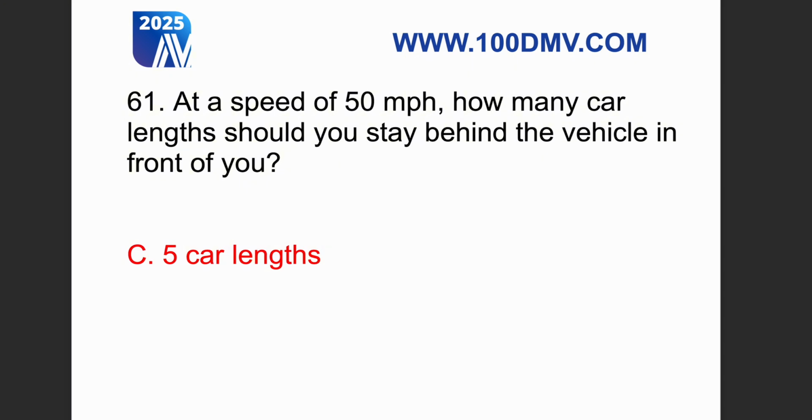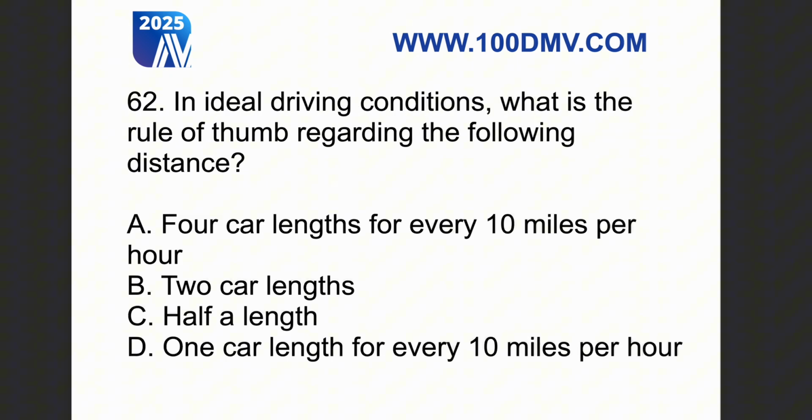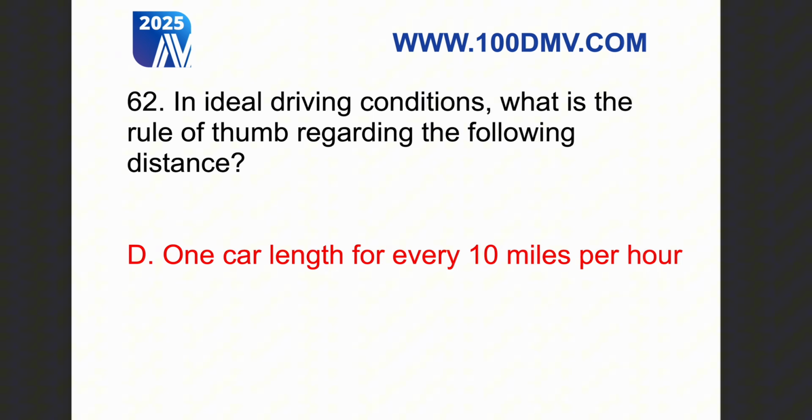62. In ideal driving conditions, what is the rule of thumb regarding following distance? A. 4 car lengths for every 10 miles per hour. B. 2 car lengths. C. Half a length. D. 1 car length for every 10 miles per hour. Correct answer: D. 1 car length for every 10 miles per hour.